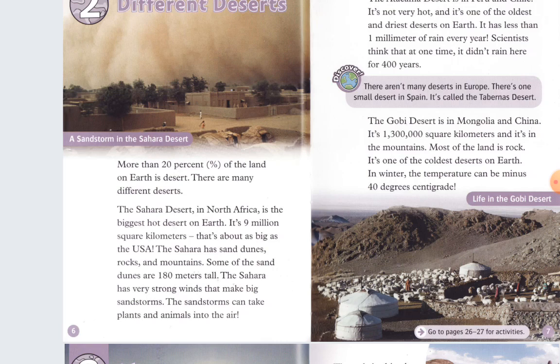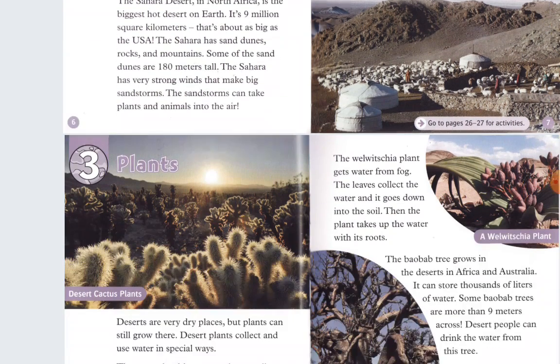1,300 billion square kilometers, and it's in the mountains. Most of the land is rock. It's one of the coldest deserts on Earth. In winter, the temperature can be minus 40 degrees centigrade.